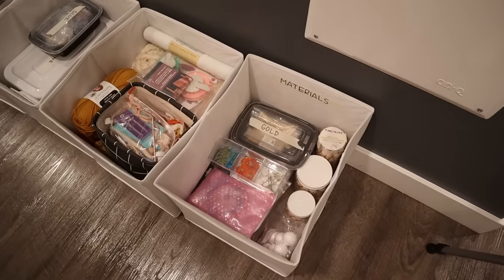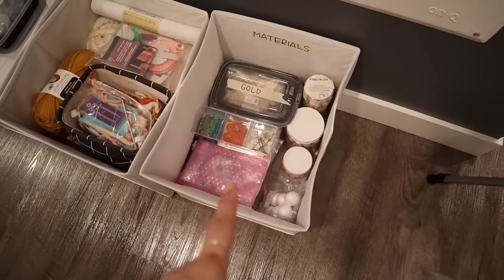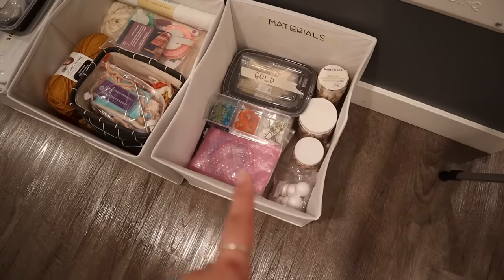So I just finished and I'm really happy with how everything turned out. So here is all the stuff. Let me go through it really quickly with you guys. So I have everything kind of sorted into materials slash steps. So this one right here is like raw materials. So I have wood things, gold, beads, wire, that kind of thing.